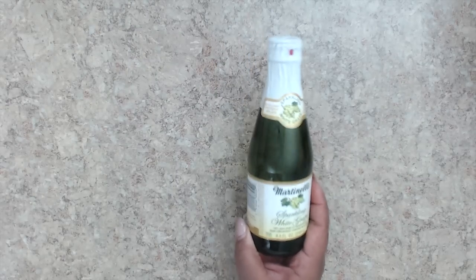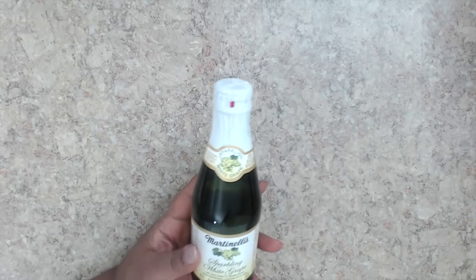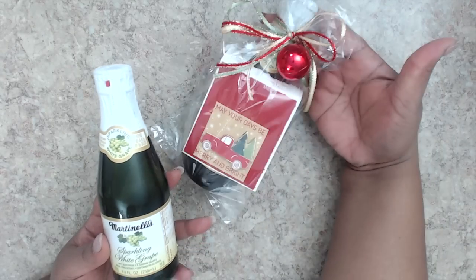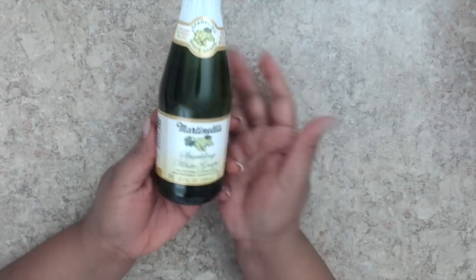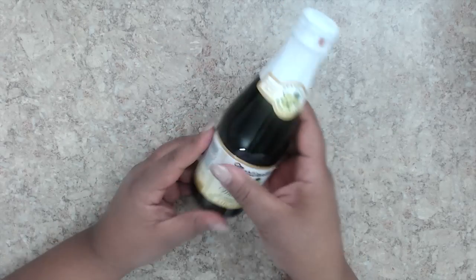But at any rate, if they don't sell at the craft fair, these will be so cute. Just think of putting one of these on your coworker's desk with a cute little note. How inexpensive but cute is that? I'm definitely doing it. If I have any of these left, I am definitely doing that. So there we go. Sparkling white grape juice. Looks like a cute little wine bottle.